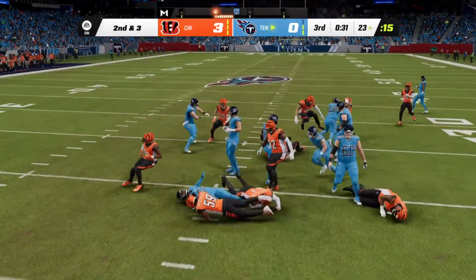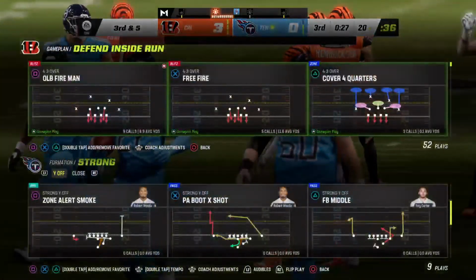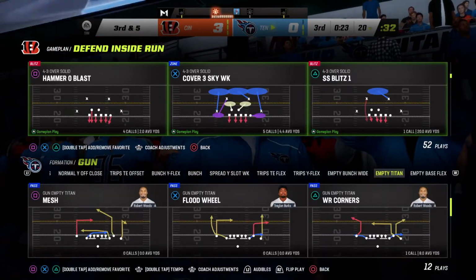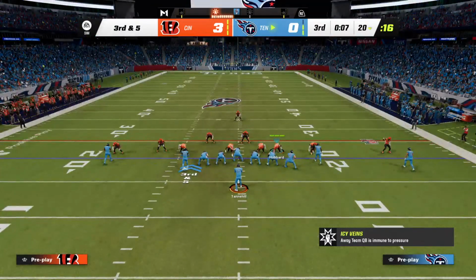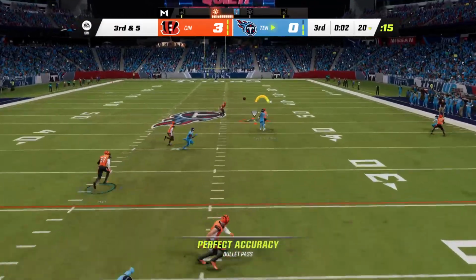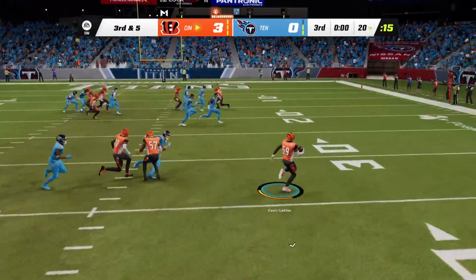Tannehill going to turn and give this to Henry. And they're able to swarm him behind the line, and his rough night continues. They'll wind up losing 3, and now it's third down. This defense is just flat getting after it. They have not given up much of anything in the run game. Case in point right there. Tannehill now to throw. And for a third time tonight, he's intercepted.